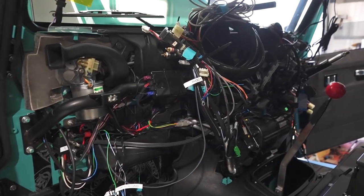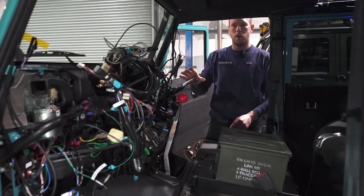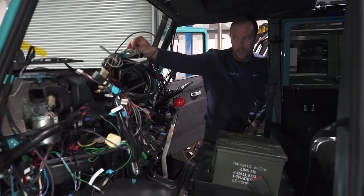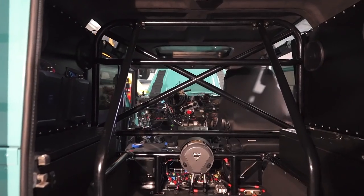Right, and if you're seeing here, you can see the entire wiring loom. This loom has been an absolute epic job. As you can see here, we've got Ethernet cables that tell the Victron system what to do. We've got wiring that runs the heater in the back.